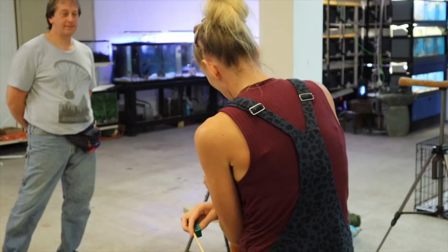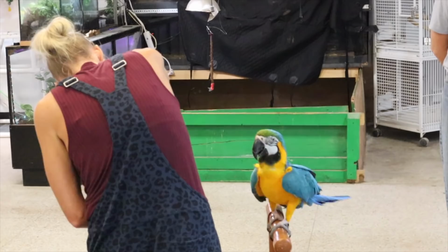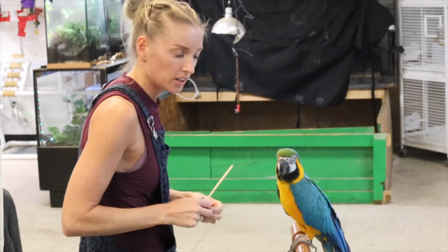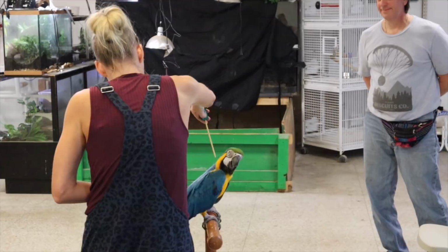Can you bring the treat over there too? Maybe delay the click slightly. Okay. He hears a click and he's like, okay, I'm done. Yeah, okay. Keep doing the same thing. Same thing. Yeah, you're right. That is the reaction.